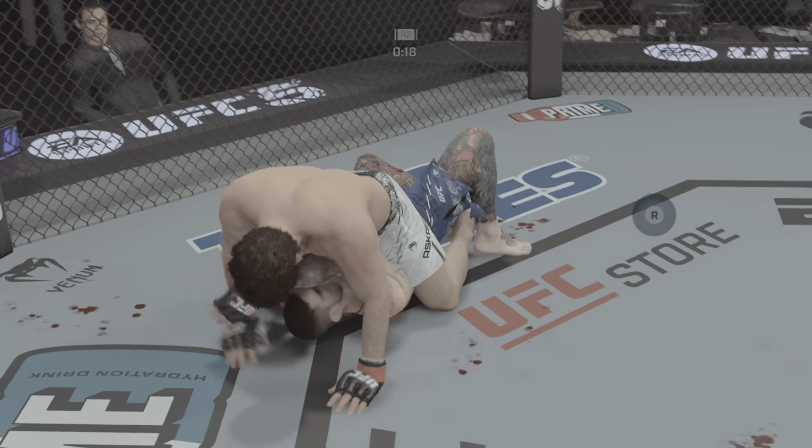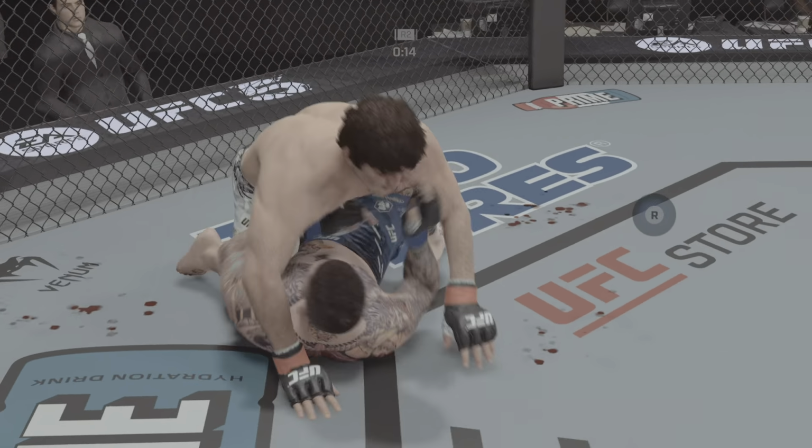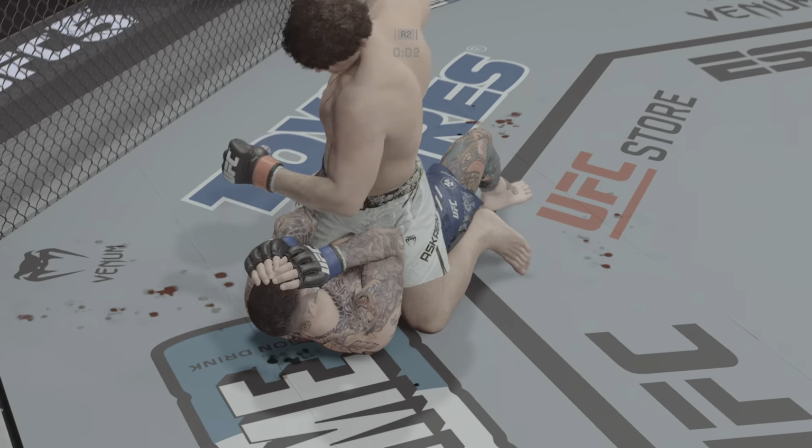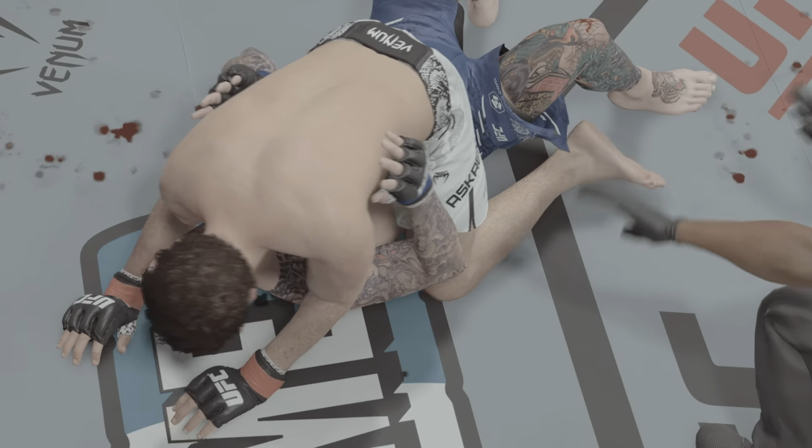20 seconds to go, round two. In the half guard. Final seconds here of round two. Great job landing from the top position. If you're the bottom fighter, DC, what do you do? You got to move, you got to shrimp, you got to get off on a hip to try to move your opponent off of you or pull him down to close the space.